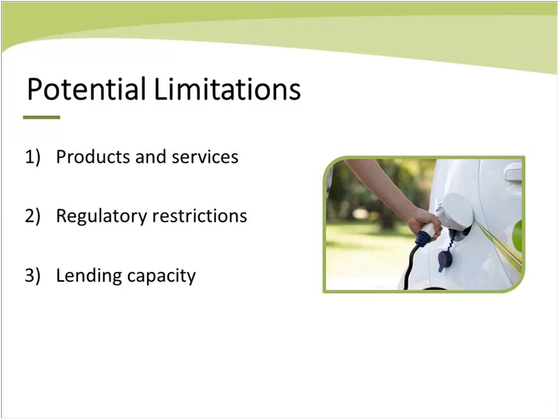Some potential limitations of a credit union like this are, as I've already demonstrated, the products and services. A startup financial institution isn't going to be able to provide the full suite of products and services that a well-established bank or credit union would be able to provide. So in its startup phase, it might not provide checking accounts, and that could limit the amount of deposits people could put into it or the amount of utility they could get out of a new credit union like that. Or if it's not able to provide mortgages just yet, that's unfortunate. That's a limitation to what this credit union could do in terms of pursuing its mission.